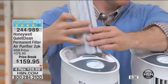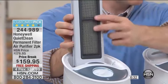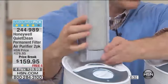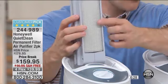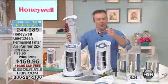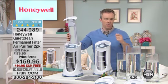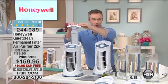And in this compact unit, remember, again, 3 layers of purification. This pre-mesh filter traps all those larger particles. And then this IFD filter, again, permanent, washable, reusable, 7 feet of collection surface. Imagine trying to pick up 7.5 feet of dust and dander 120 times a day. This unit will do that.